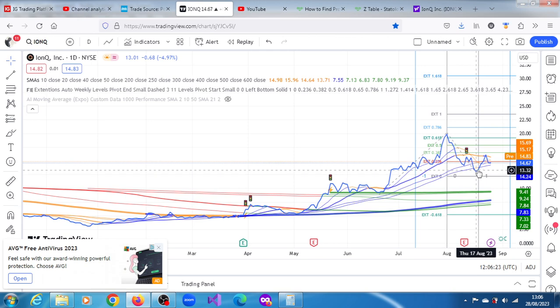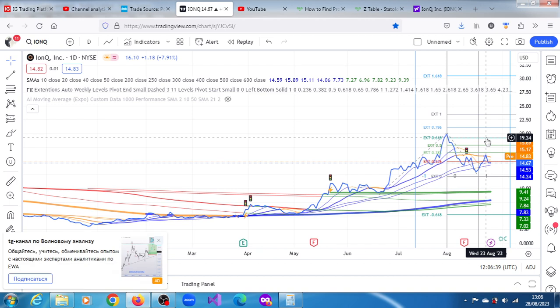Once again, upper projections all the way towards 30.64. I don't know how likely that will be, but probability-wise, statistically, there's a chance that it's going to show some strength, at least towards the middle and later part of September of this year, 2023. So see what you make of IonQ stock, and thank you very much for watching this video.